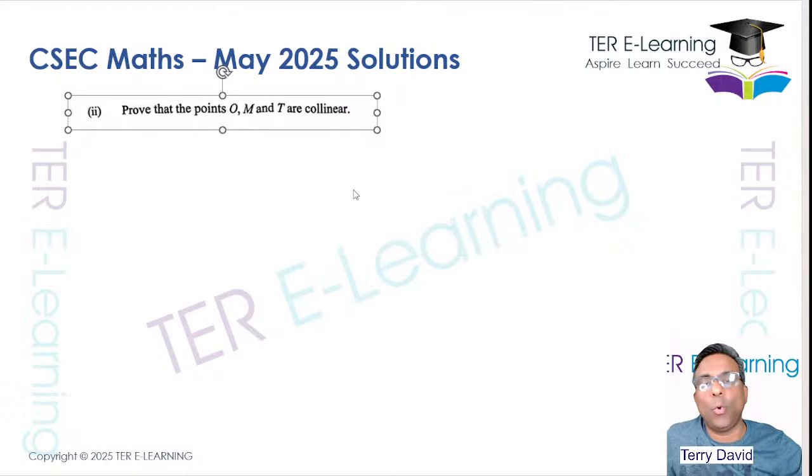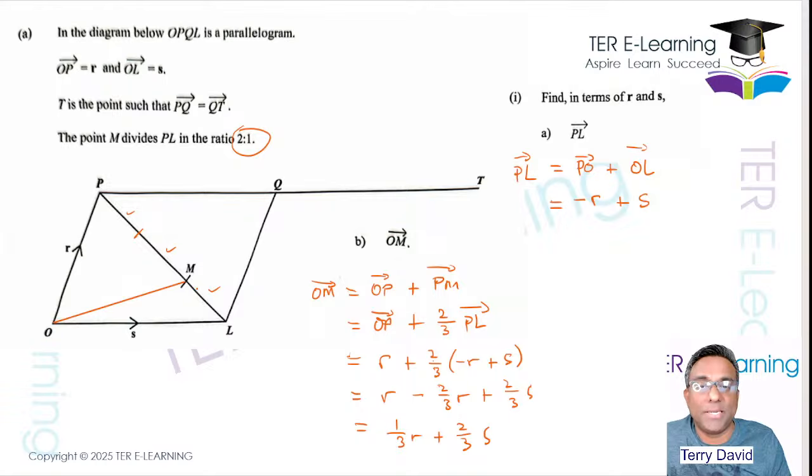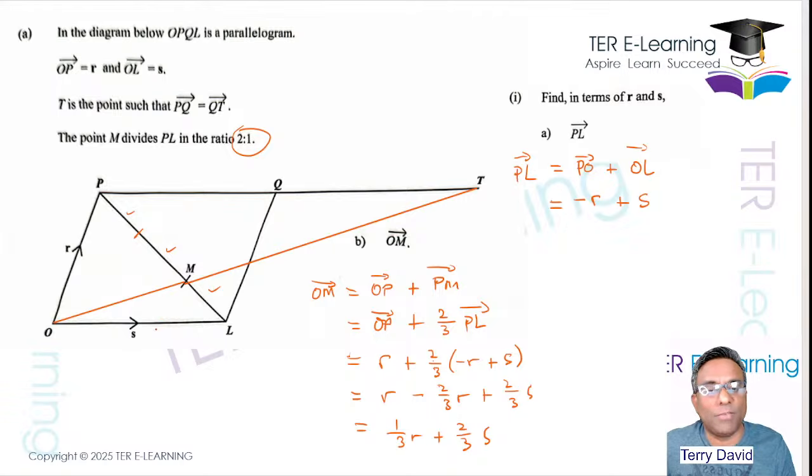The next thing now, we want to prove collinearity. So we want to prove that O, M and T are collinear. That means that if I were to project this line here, OM and T are on the same straight line. That's what it means. So for this one, you have options. You just worked out OM. If I were you, I would work out OT as well. You already know the vector OM. Let's work out the vector OT.